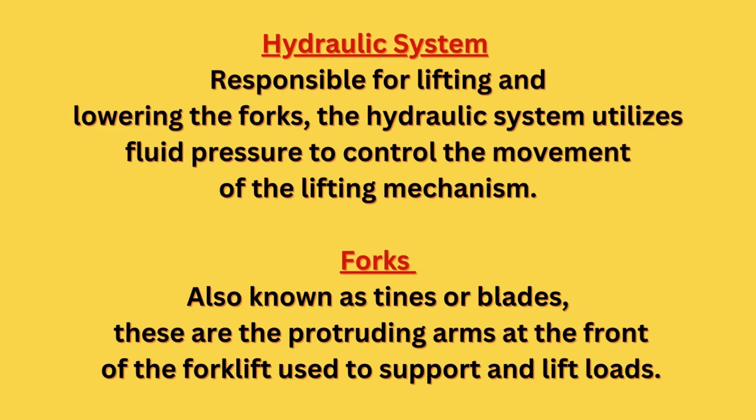Hydraulic system. Responsible for lifting and lowering the forks, the hydraulic system utilizes fluid pressure to control the movement of the lifting mechanism. Forks, also known as tines or blades, these are the protruding arms at the front of the forklift used to support and lift loads.